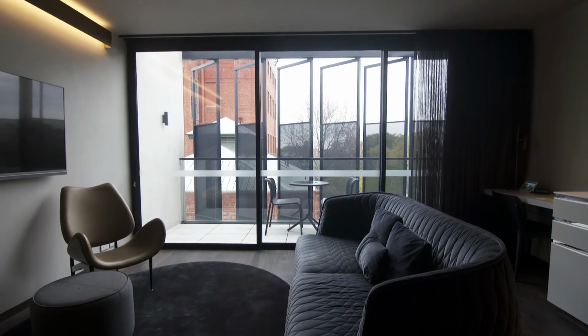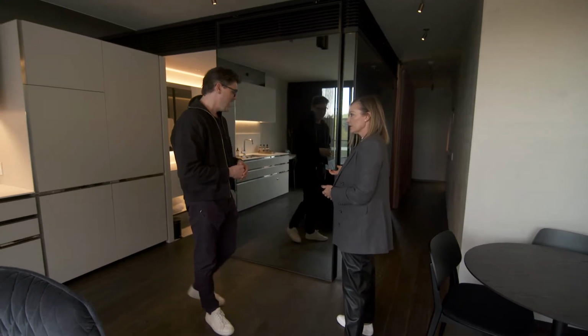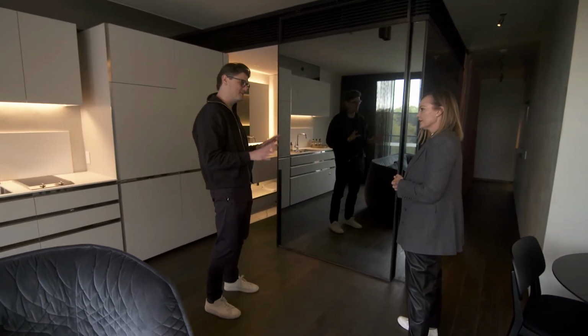Well, this is one of the urban suites, and as you can see, it faces out onto this beautiful red brick building. We wanted to create something that really felt like giving the guest a home away from home, particularly for those that were staying for a longer period of time. What's with this mirror? You're just reflecting the view? Partly, but also we've got a bit of a surprise.